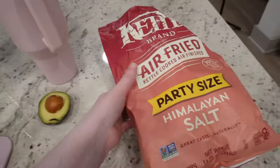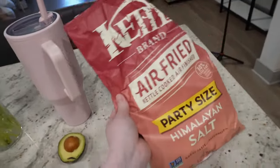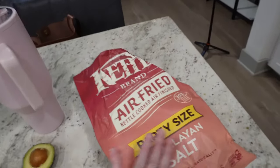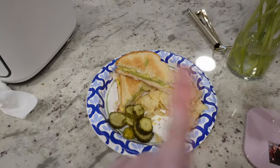I actually just found these chips at Sprouts. They're air fried potato chips. So they're kind of cooked, but they're air finished, so they're better for you. So that's a win, but this is gonna be my dinner. I'm gonna have some ice water, probably sit down and watch some YouTube, and then continue cleaning.